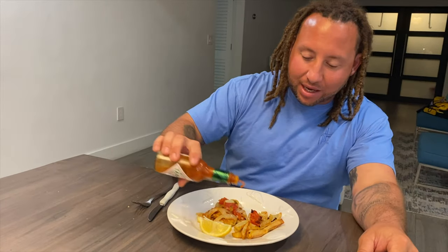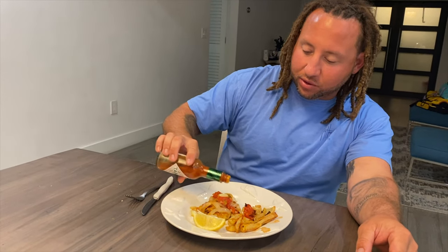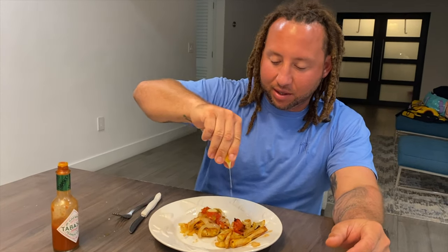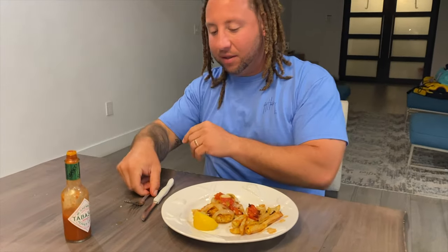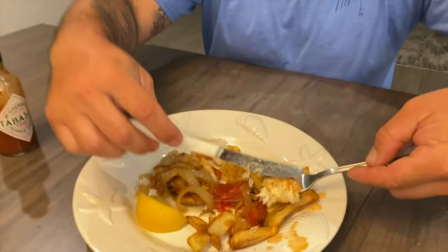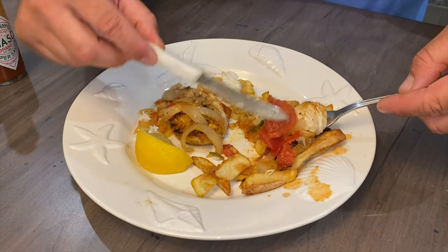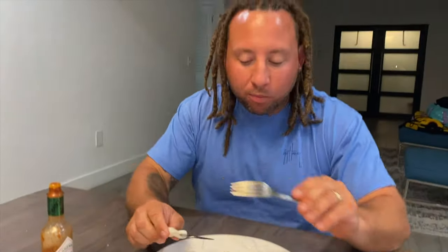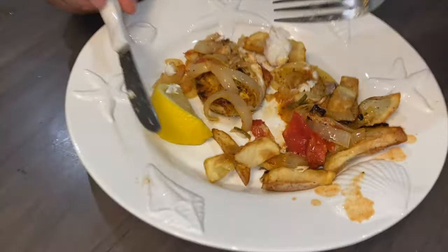Let's add some hot sauce here. Whoa, that was loose. The tip is broken. Oh well. Some hot sauce, some lemon, and give it a taste. Here we go. Some fish, potato, tomato, onion, garlic. Mmm. Big thumbs up. This is delicious.